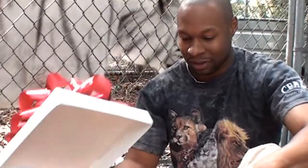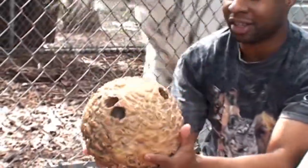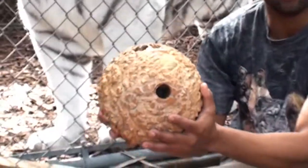But a lot of people asked us, what exactly was it that the tiger gave? Well, I thought I'd give you an actual opportunity to see it up close. This is a bowling ball. You can see the holes right there.